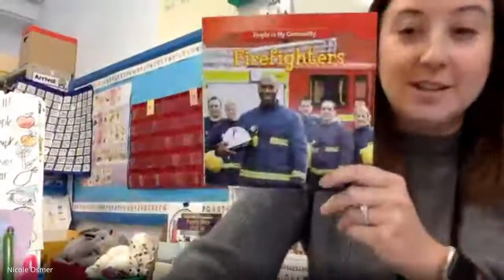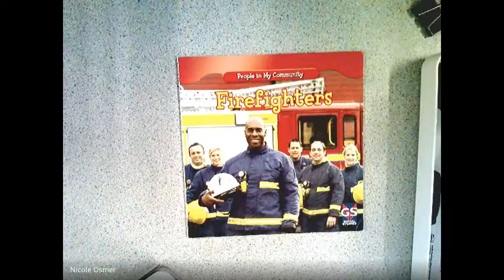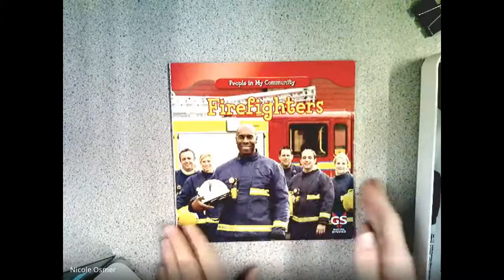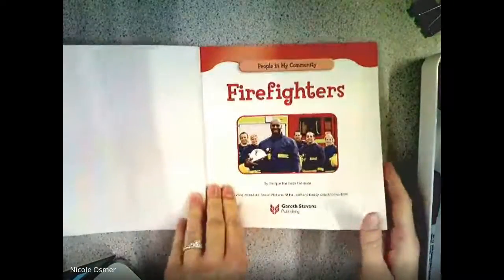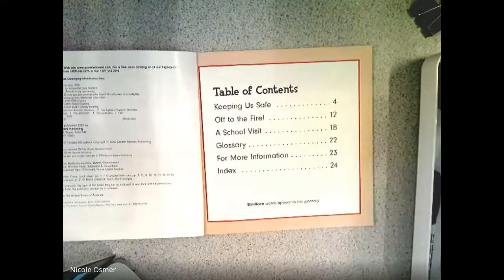All right, boys and girls, I'm going to share my screen like I do, and here we are. Firefighters. So community helpers, like I said, is the theme. The title of one of these mini books is People in My Community. And firefighters are in our community, and they are very important to our community. And we're going to talk about why and what they do to keep us safe. That is the first chapter of this nonfiction book.